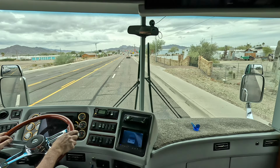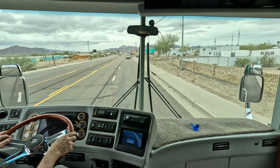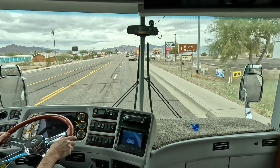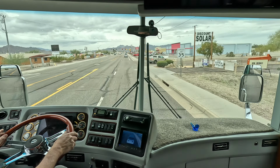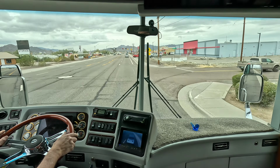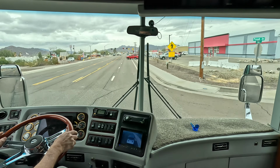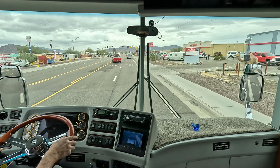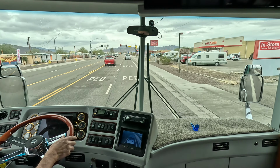You'll hear a lot about Discount Solar. There it is right there. It's kind of on the east end of the town. And doesn't look like they're open today, which is kind of weird. They're probably at the big tent. That's what I would guess. Looks like we got an in-store self-storage. That's new. And then the Family Dollar, of course.